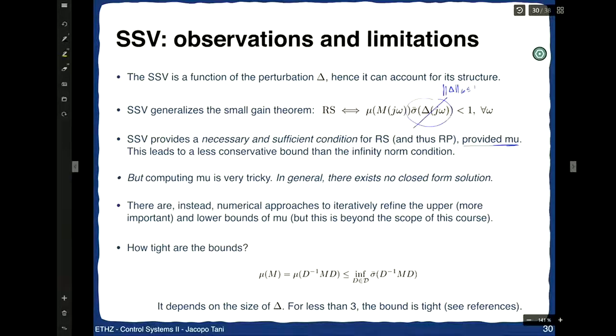In general, there is no closed form solution, so there is no equation to represent mu. There are instead, as I mentioned before, numerical approaches that can iteratively refine the bounds. But we're not going to get into them. So the legitimate question is how tight are these bounds? Well, the bounds are tight when the blocks of uncertainty are less than 3. So when you have 2 blocks of uncertainty, you can put an equality here.